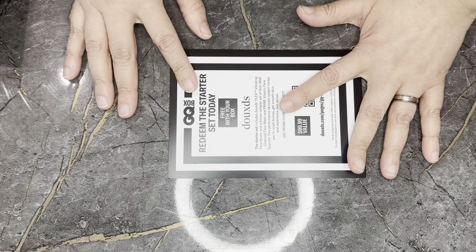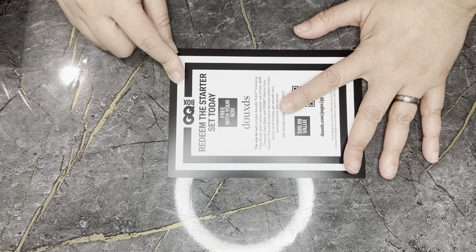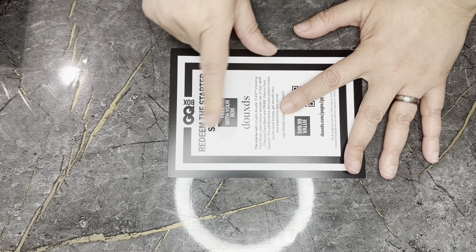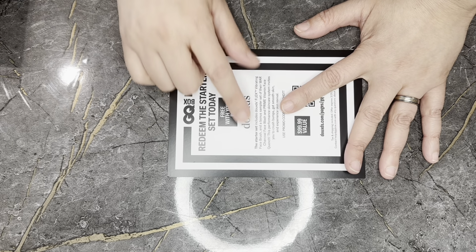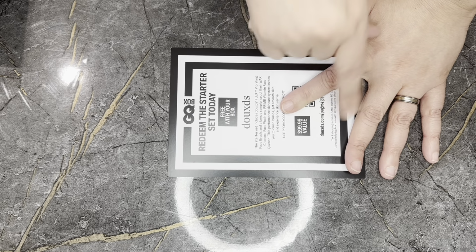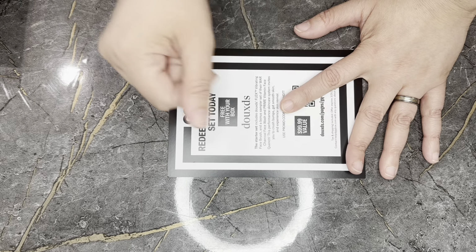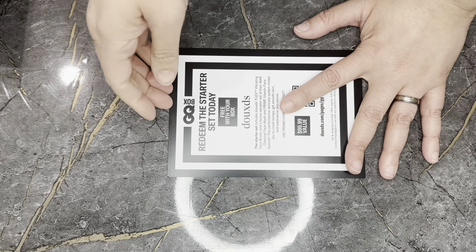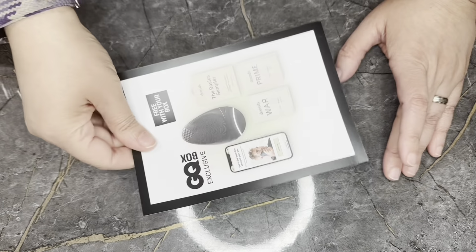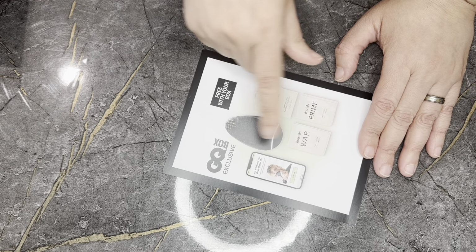There you go. All right, first things first, I got this redemption card for Douxds, but it is for the Flex Vibrating Face Brush, which is a value of $99. Tax and shipping are included. I just have to put this promo code in, which I will, and I will get that. And that's what it looks like. And you get these samples as well.